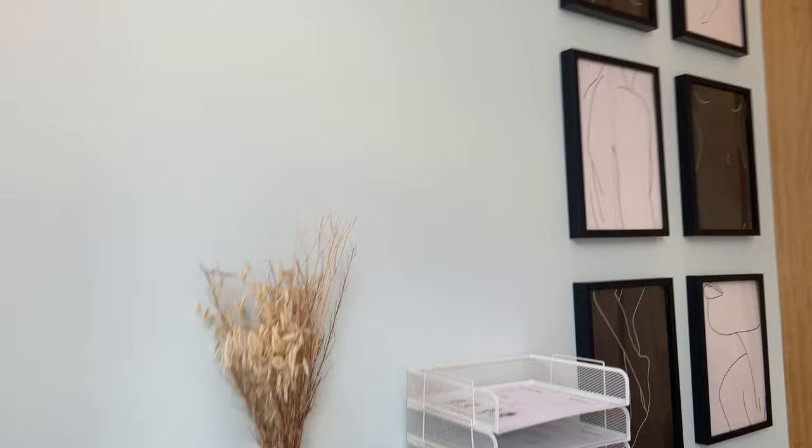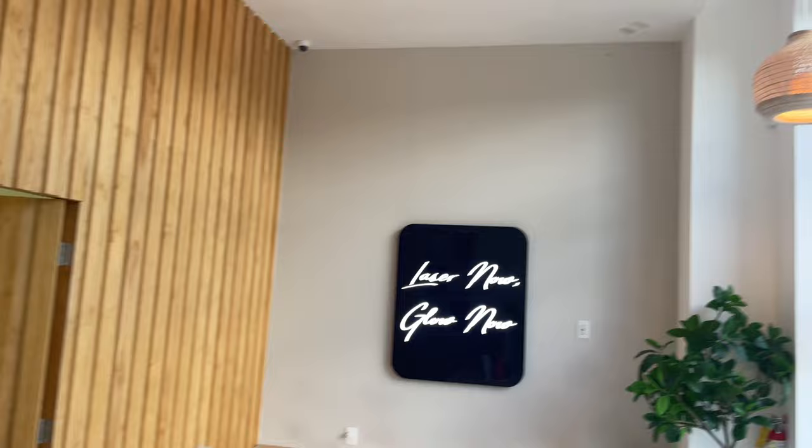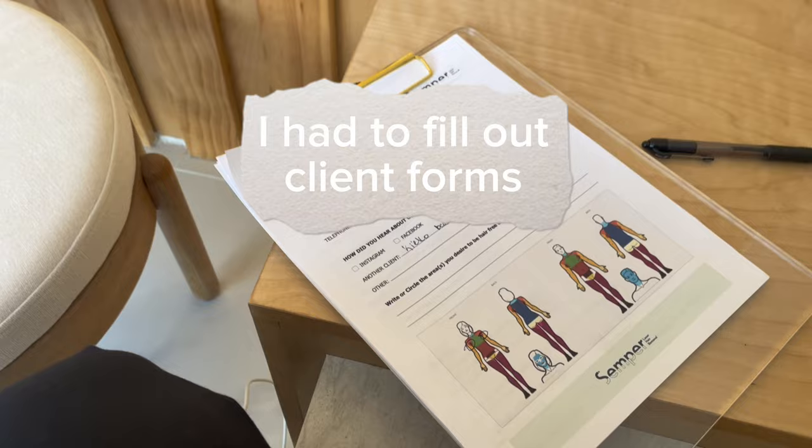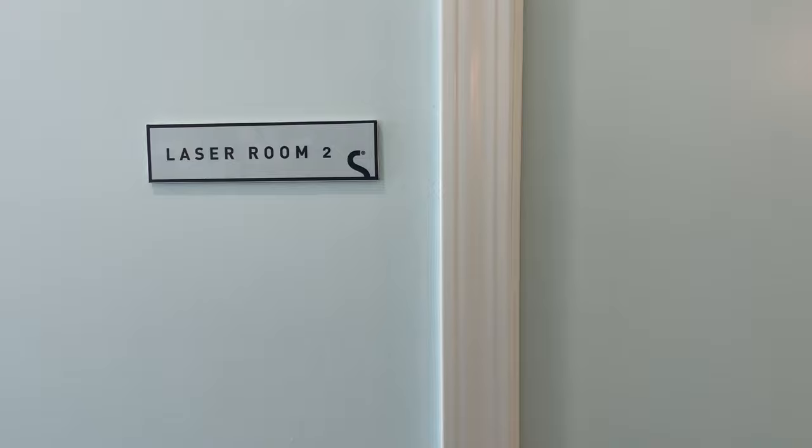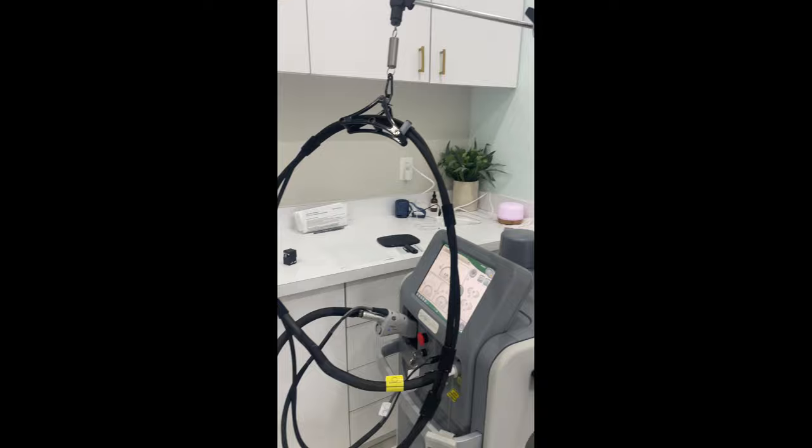The restrooms were clean, modern, and sleek. I loved how clean this place was. I was in laser room 2, and Mia started to explain the laser and the process with African American skin, which I could really appreciate. Welcome to Semper. That was such a cute sign. I loved the welcome to Semper sign.